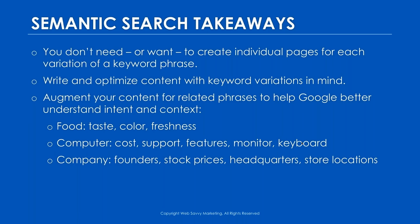But when you look at the sophistication that Google is going through with determining content and matching it up to search results, now you see why some of that longer content can rank better. And it's because Google can better understand it and it can use it within semantic search to really figure out who it's a good fit for.